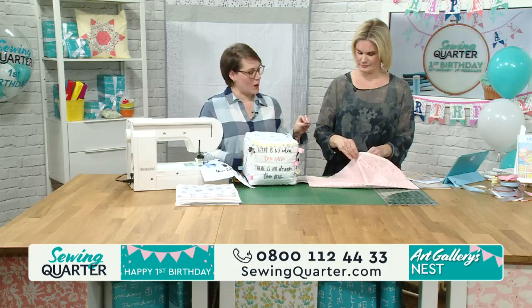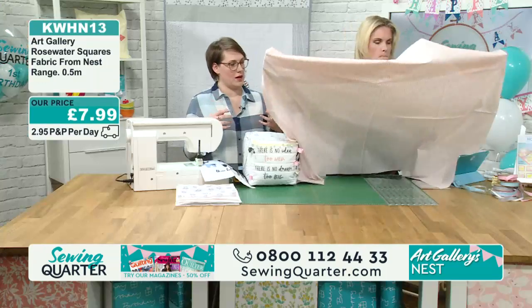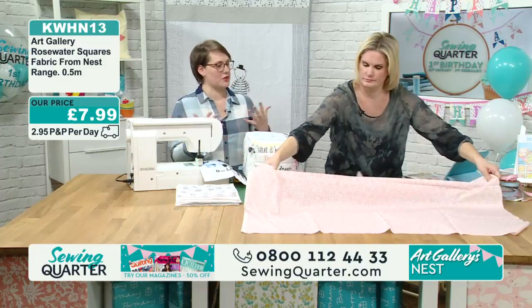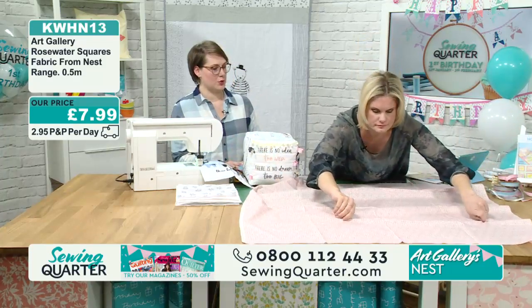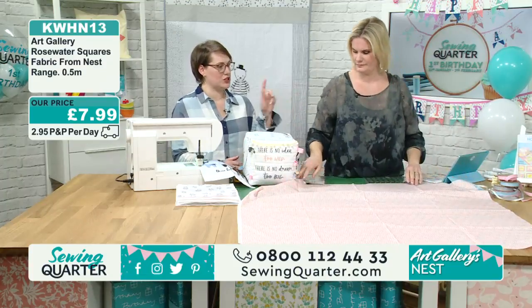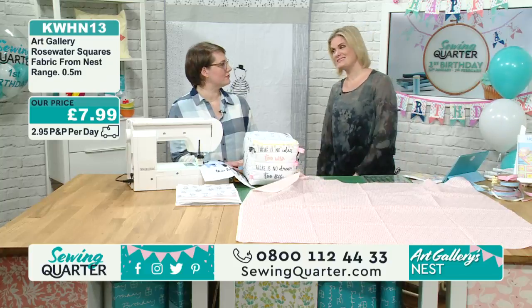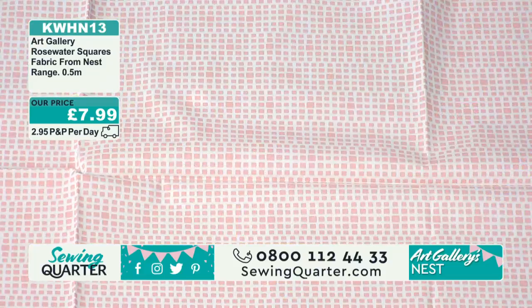So this is squared, which is one of their elements. They have different elements that are all sort of stash builders and blenders that will go with lots of different projects. And obviously the colour of this one matches in with the Nest collection. You see, I'm thinking a little summer dress. Yeah, little cute summer dress. Beautiful.